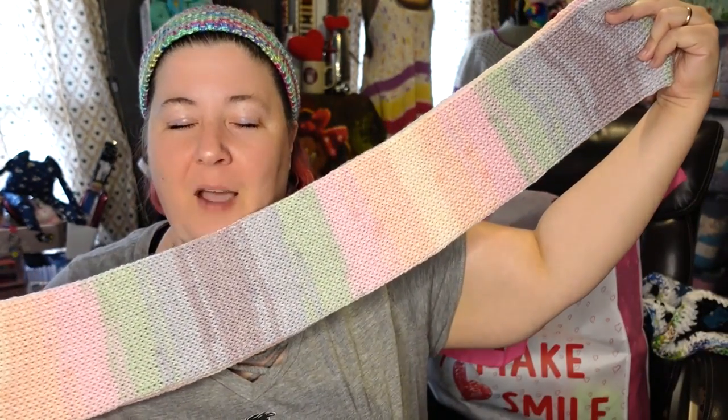So, because I loved making it with the bloom so much, I pulled out one of the Chow Babies, which I think is clearanced out right now on Premier Yarns because it's been discontinued. And I made a super long scarf. Is this not beautiful?